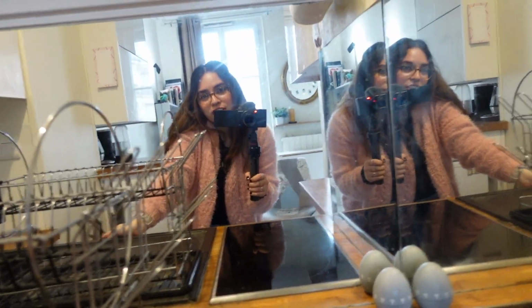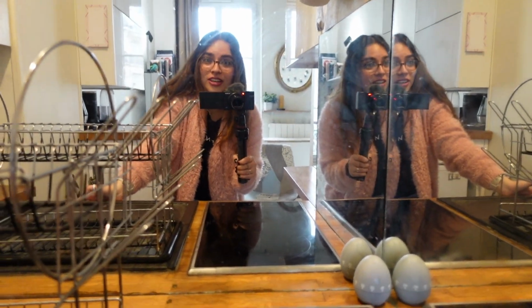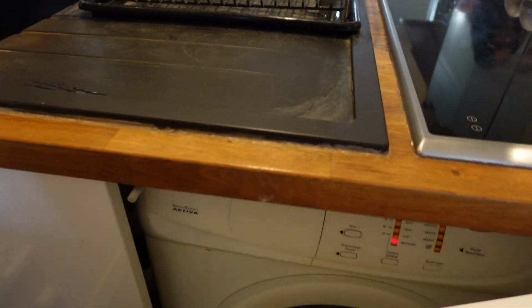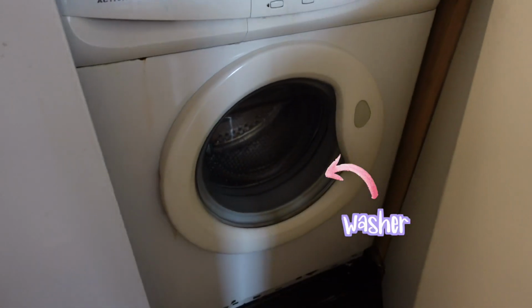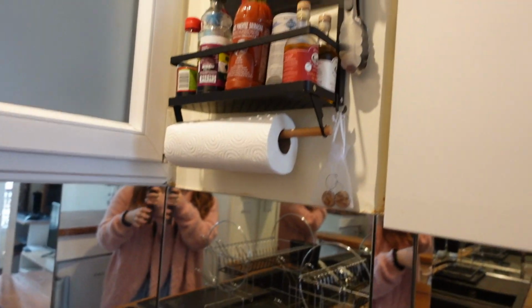Usually in French apartments you don't really have an oven, so anyone who does have an oven is actually very lucky because usually below your kitchenette you have your washer. This also came with the apartment, which is great. And this is something that we actually added.